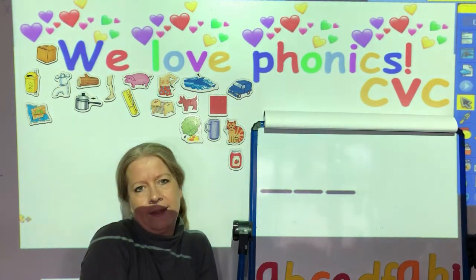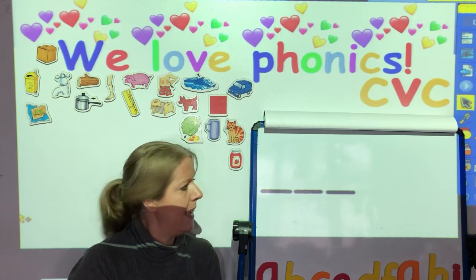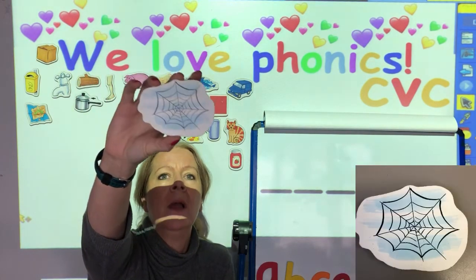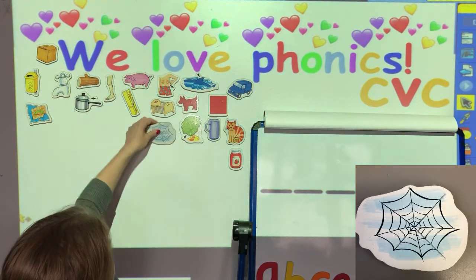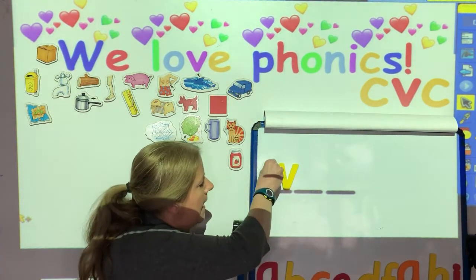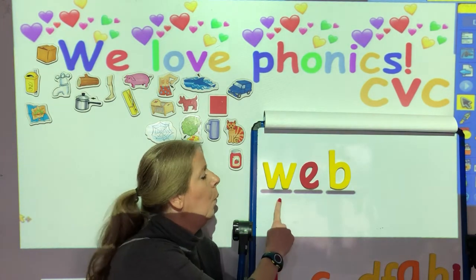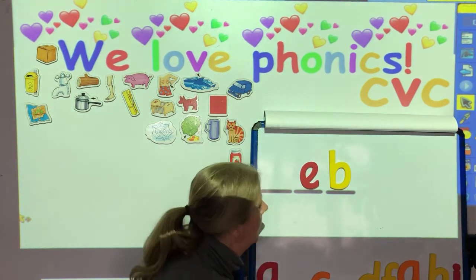Hand back in the bag. Spiders make these. They catch flies in them. And they look very pretty when it's been raining and you get some water on them. Okay, it's a web. Let's put the web here. What's the first sound in web? Well done. And the next sound, web. And the last sound. Now sound it out. W-E-B. Web. Brilliant. Let's put these back.